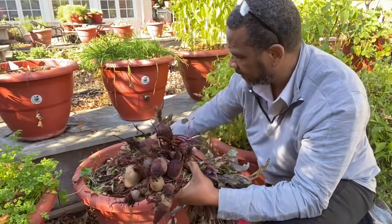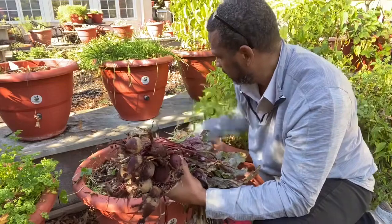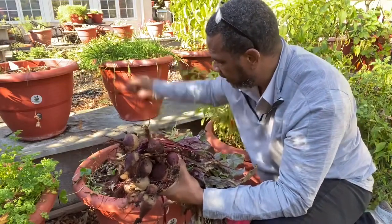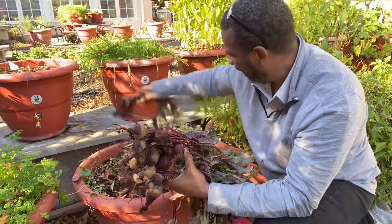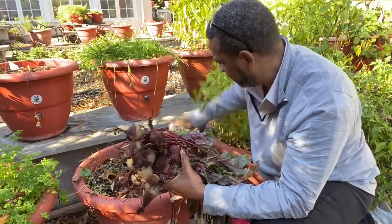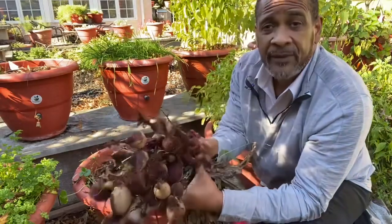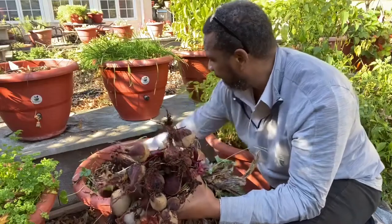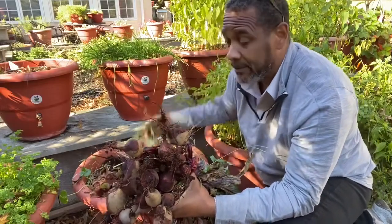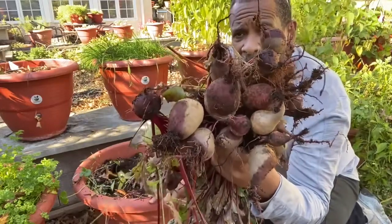21, 22, 23, 24, 25. I say we have 25 beets. So 5 on top of 25, we grew a total of about 30 beets in this one planter, which is amazing. It's amazing. This is what we got from this planter.